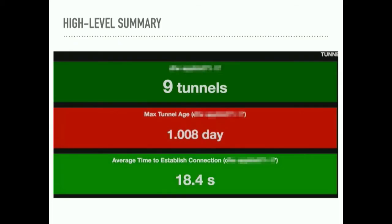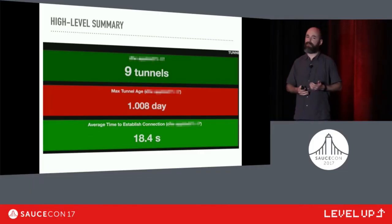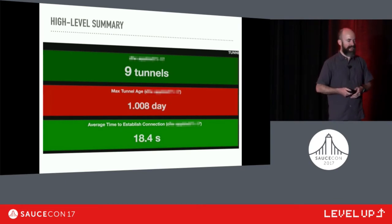That's what this example here is, where you can get these nice big dashboards. As Leo mentioned, you can wall mount these in your office if you want. It tells you how many tunnels you have up currently in your high availability cluster, the maximum age that they've been up if you have rolling restarts implemented and you want to make sure that there's no runaway tunnels that have been up for weeks when you expected them to be shut down after a day.